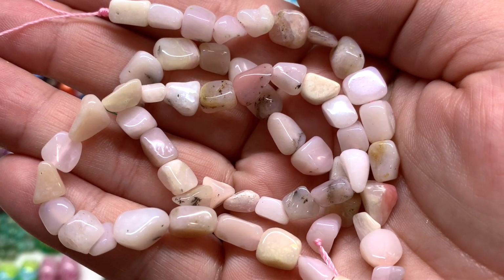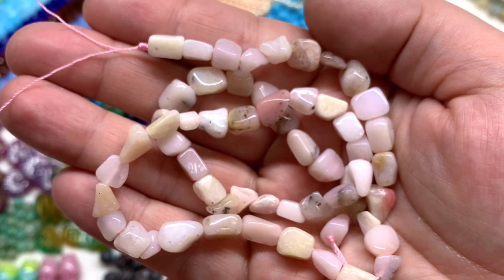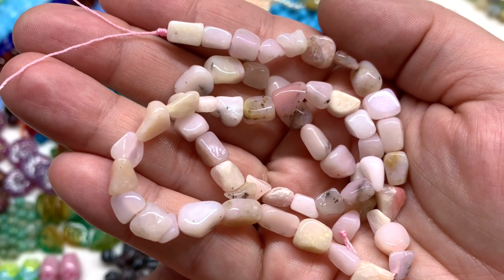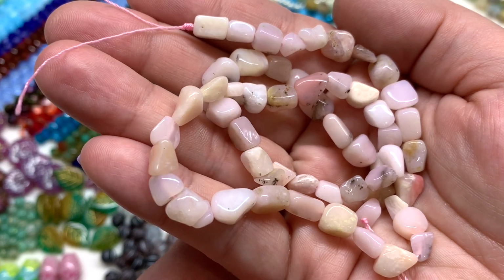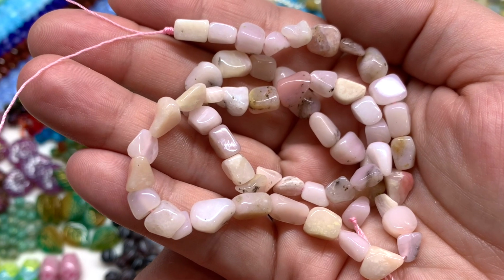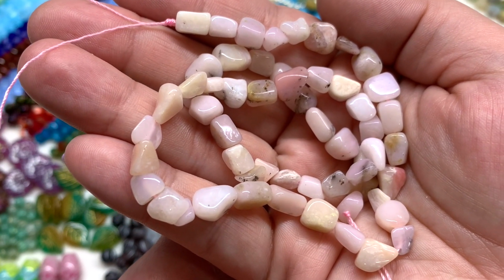Then up next is a 14-inch strand of the 8 to 12 millimeter Peruvian pink opal chip beads, $7.49 for this one, and they have different shades of that very light pink, touches of salmon here and there, and some of the more neutral creams and beiges to go along with those. All the beads are just a little bit different, and similar to the feel of a gemstone chip bead, just a little bit chunkier.